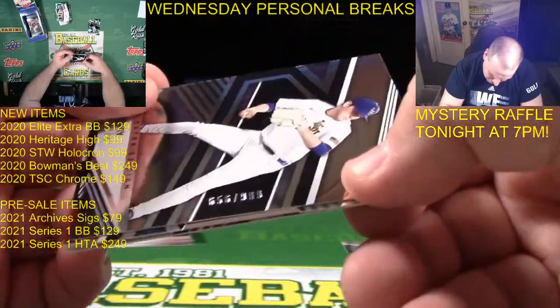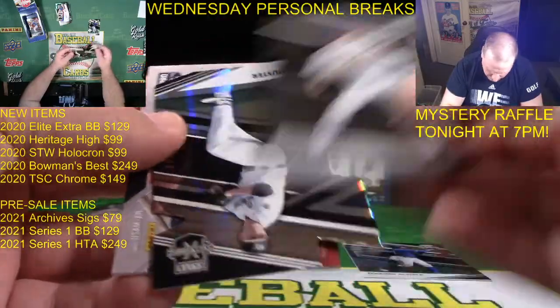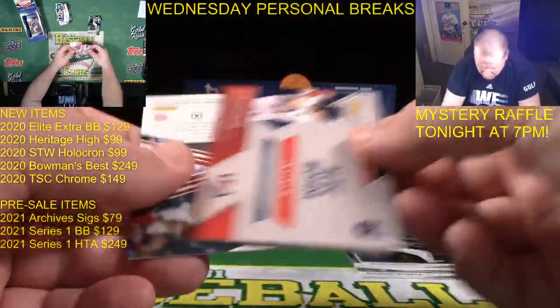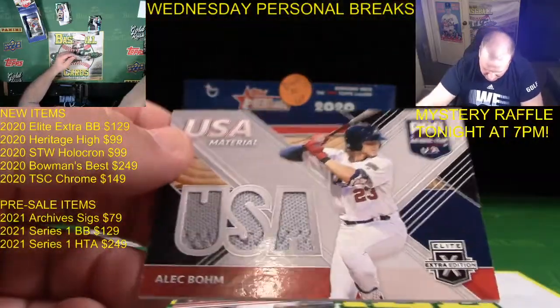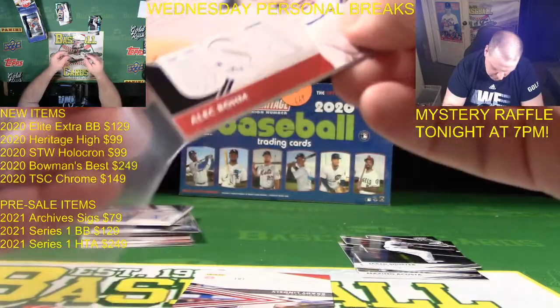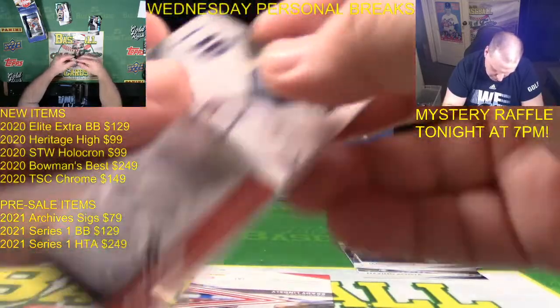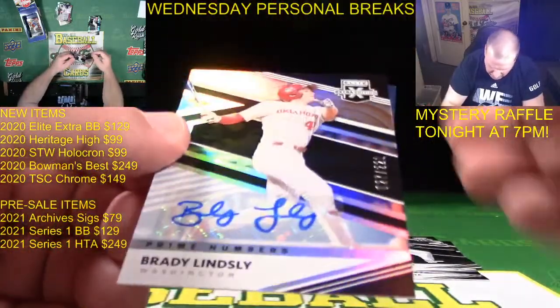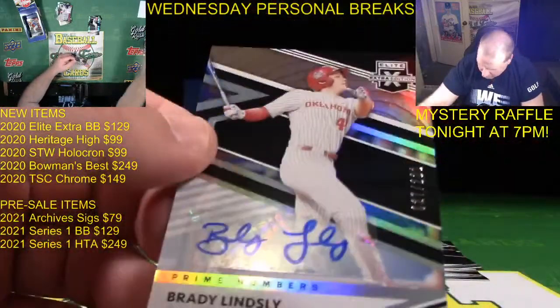Yep, I've been trying to move that, too. Cole Henry out of 999. Schuster die cut out of 999. We got a USA Relic Alec Bohm. Bomb, bro. And we've got Lindsley at a 221.